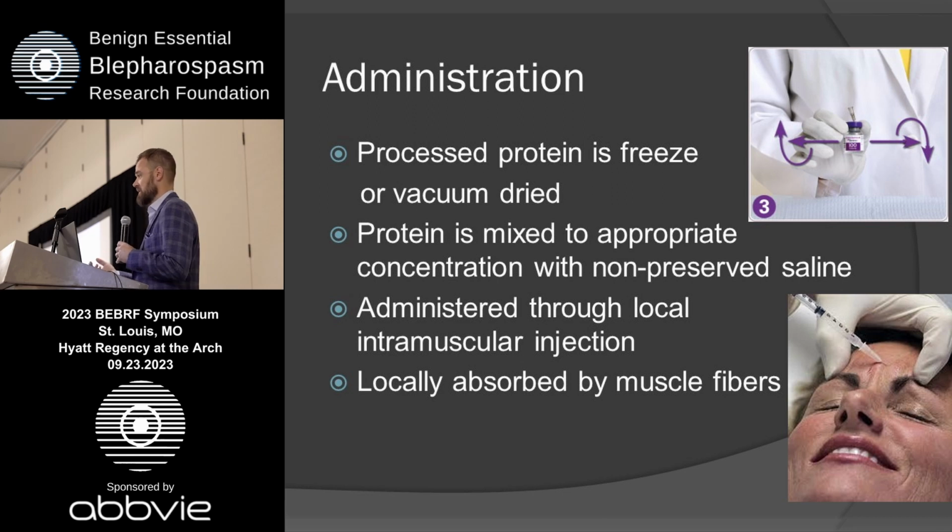But again, it's injected just under the skin, especially in the upper face, because, as you heard earlier with the anatomy, in the upper face there's no real subcutaneous layer. So there's the skin, and then right under that is that muscle. And so the injections around the eye or in the upper face are right into that muscle layer, which is right under the skin.